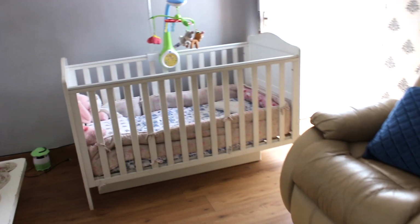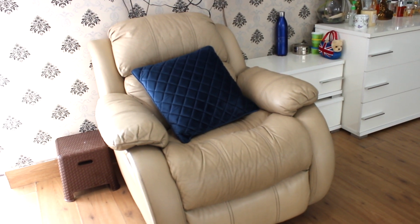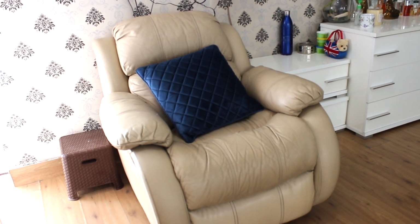Now opposite the bed and next to the crib is my loungy chair. This is the one that I also picked up from Home Center. Basically all the furniture that I picked up in this room is predominantly from Home Center, that we picked up like 7 years ago when we got married, and we wanted to set the room in a tone that we like, so hence all of them came together.